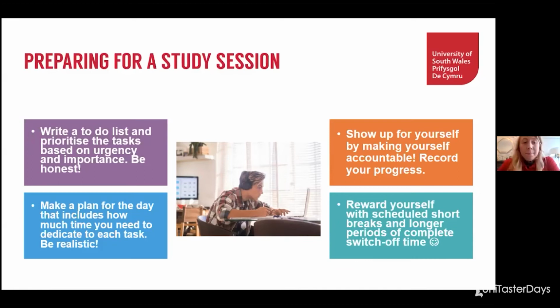Also, if you can, make yourself a plan for the day that includes how much time you therefore need to dedicate to each task. And that goes back to eating that large elephant. You've got to be realistic about how long something is probably going to take you. So make sure that you set yourself up with a planner, so that you've looked at your day and said, right, well, I've got to go to work at this time if you've got a part-time job or you're volunteering or whatever it may be. So that time is allocated to something else. And then you can work in a plan for how long you've got to study. And you can do that for the whole week.